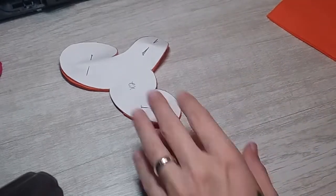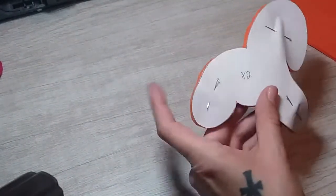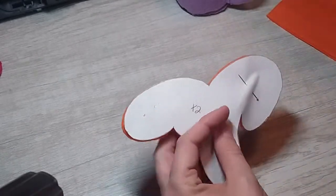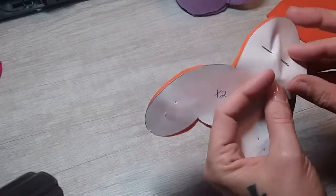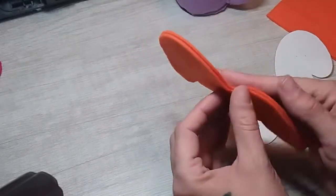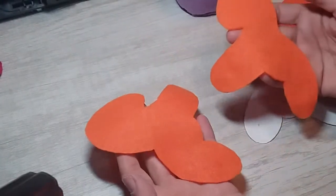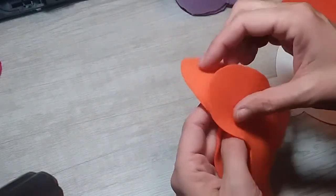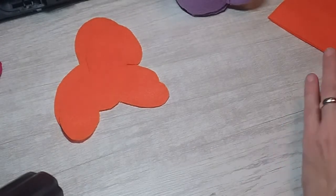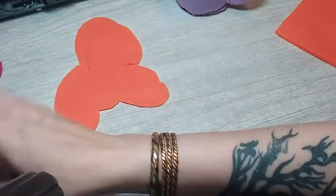Alrighty, got that cut out. We'll take our pins off here. Okay, so you're going to need two of those. So we got two of those right there. So we need two body pieces. Okay, set this aside.